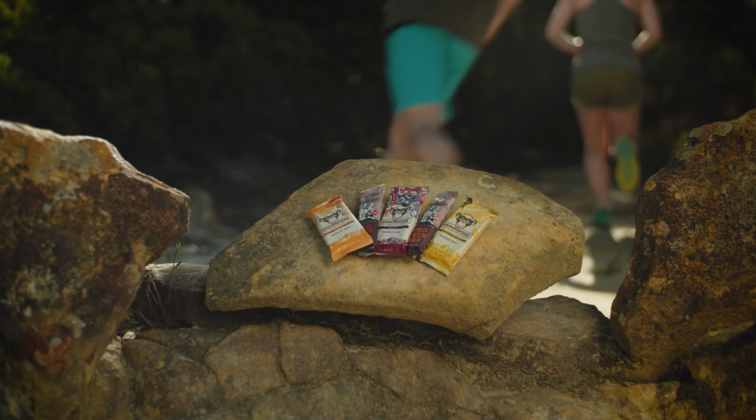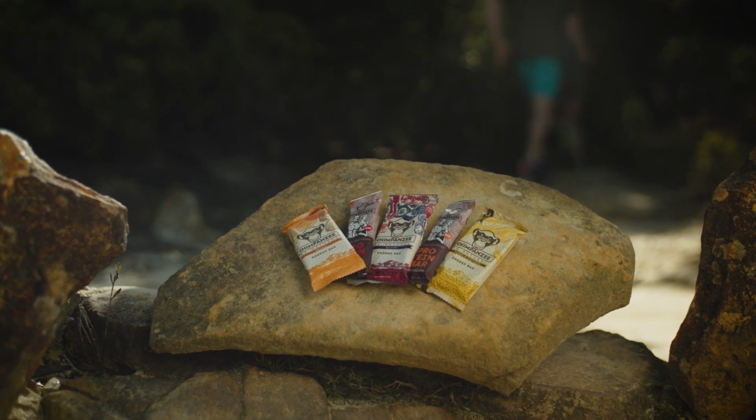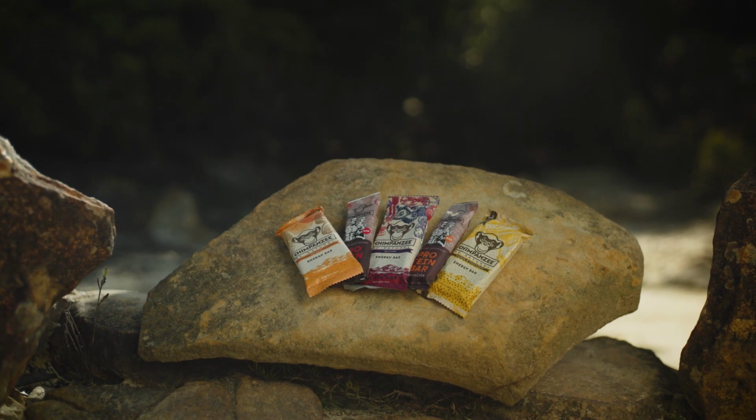This gave a cool effect to all of the lightning coming through the window, and it gave you those really cool beams of light. So the third and final scene that I'm gonna break down was an outdoor commercial I shot for an energy bar product.